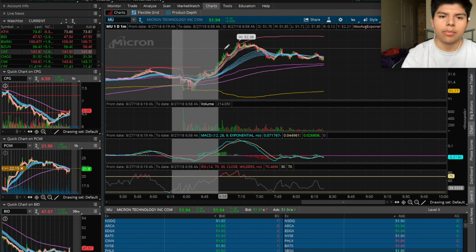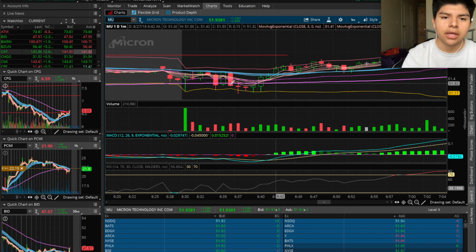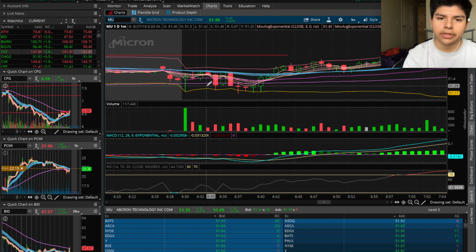But like I said, the Robinhood app was giving me issues this morning, so I wasn't able to get the entry that I wanted. But I still ended the day green, so that's all that matters. So I saw this sell-off this morning to the lows of 51.21, so I wanted to get in around 51.25, 51.3 in that area.